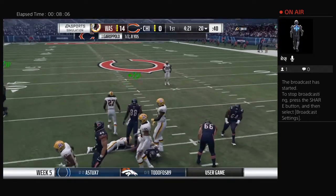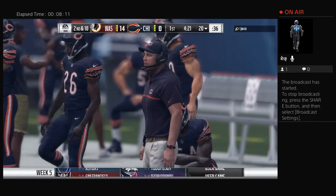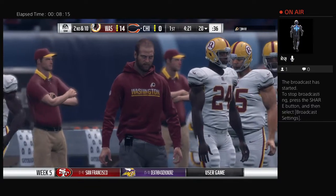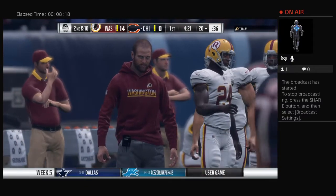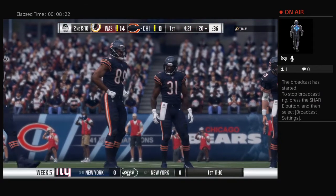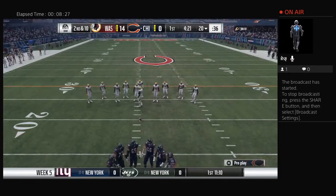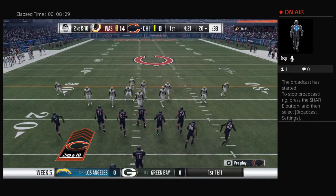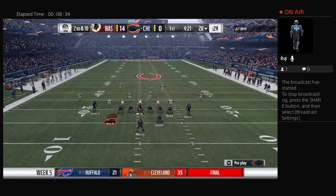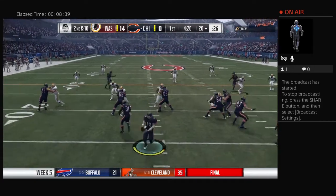And it pops free. The collision there jarred the ball loose and brings up 2nd down. This team is not going to make it easy for you. They're a physical group, and we just saw it there on that play. It came in, made the contact, just as he's trying to haul it in. To the air on 2nd.